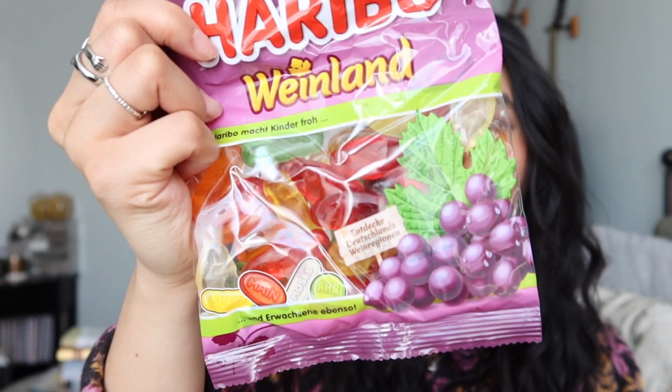This one is Wineland. I watched a video and someone recommended buying this when I looked up what to buy from Germany. So I picked it up, and I don't know if this means they're like wine flavors, but it looks like the flavors on the back are like orange, ananas, which is what, pineapple, lemon, apple. So it looks like they're normal flavors. I don't know what's making it Wineland. Maybe it's like wine mixed with those flavors.